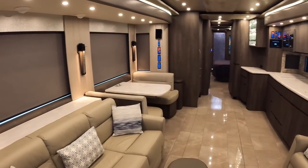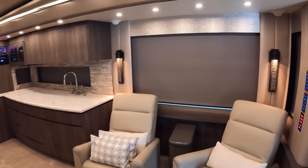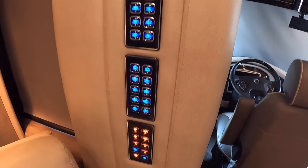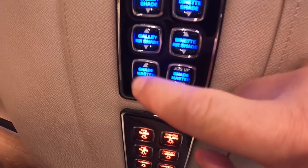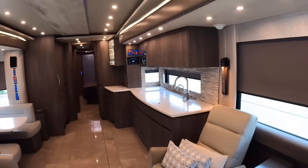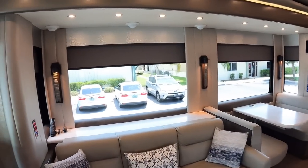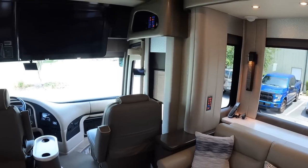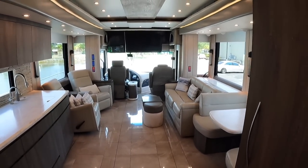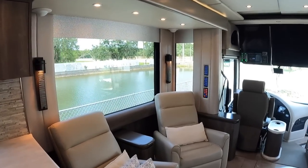Right now we have all of the shades down. It is a hot Florida day, and it's nice and cozy in here with the generator and ACs running. But we can press one button and put all the shades up. None of the shades are binding. It's very light in here. And there's a look at those huge Newell Coach windows.